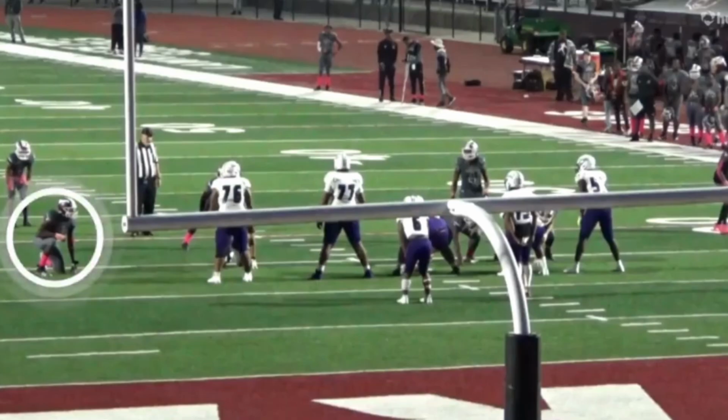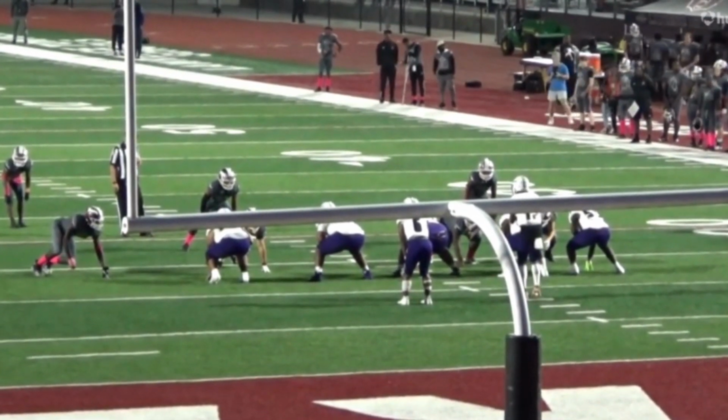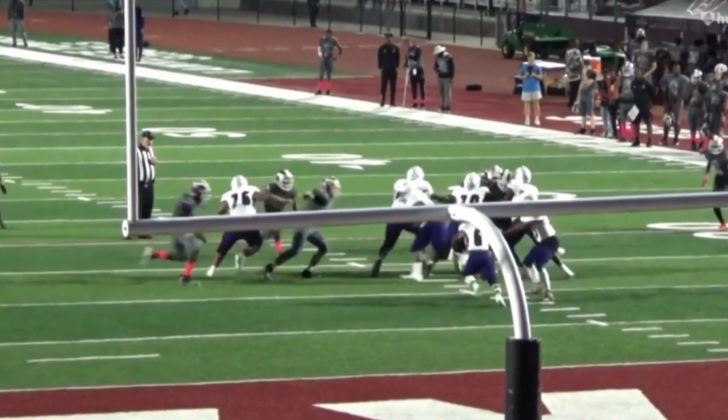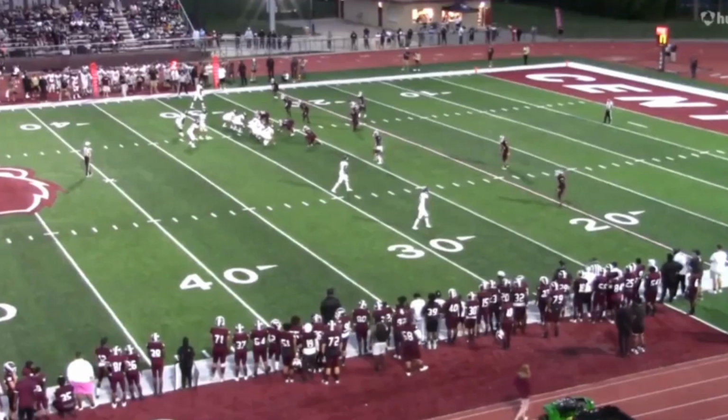Shows a really good know-how as a run defender, very aggressive at shooting gaps as a run defender, especially against zone blocking schemes. Reads his keys very well, you could tell.